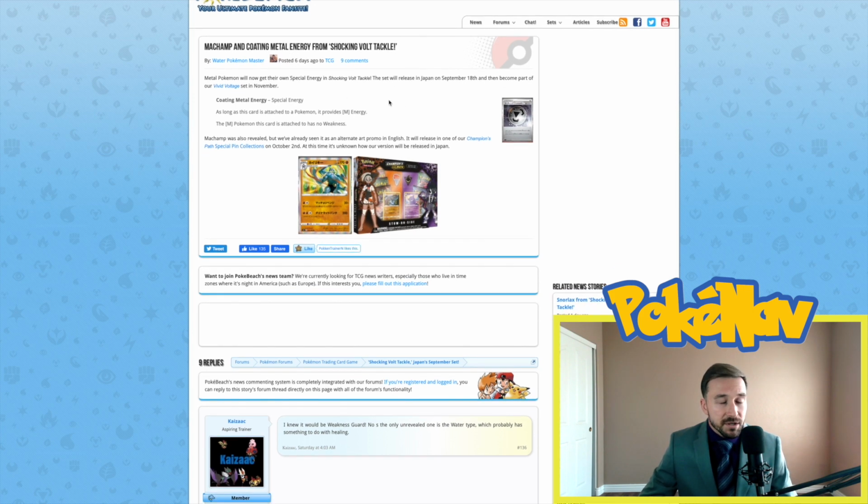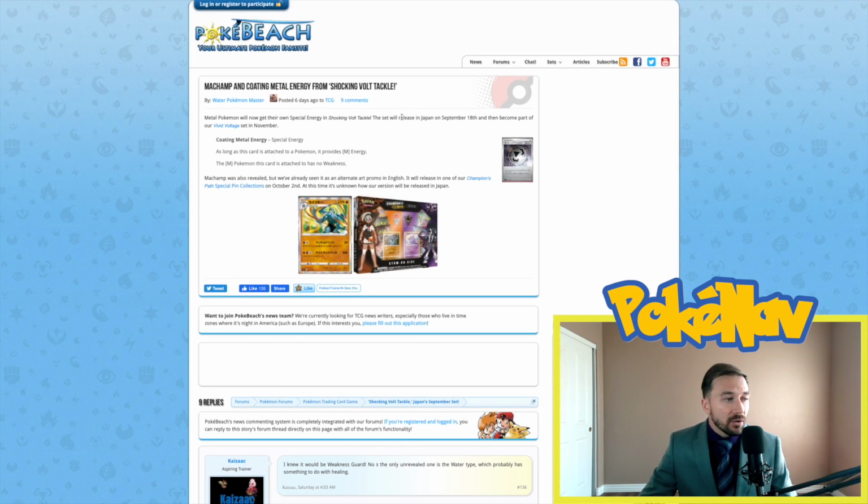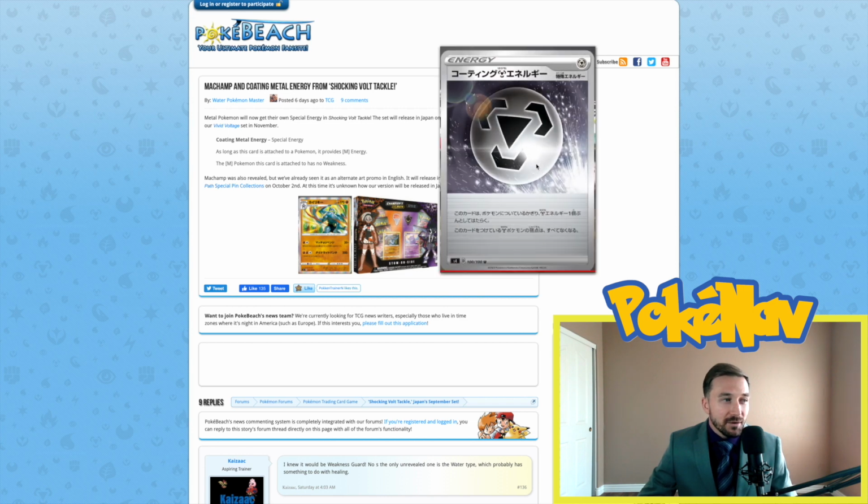And of course, this is for Shocking Volt Tackle, and more than likely we will also get these in Vivid Voltage. So as you can see here, Metal Pokemon will now get their own special energy in Shocking Volt Tackle. And this special energy, as long as this card is attached to a Pokemon, it provides metal energy. The metal Pokemon this card is attached to has no weakness. No weakness. Wow, that's pretty impressive.